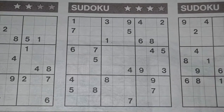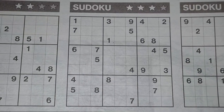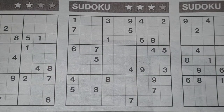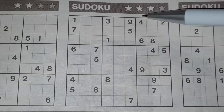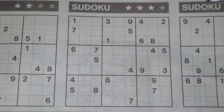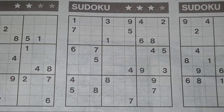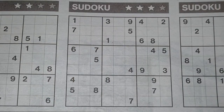And I won't do them all. I only do 4 of them. Half of them I will solve, and the first one I will solve will be a 3-star Sudoku. Then I will solve the 4-star Sudoku, this one, a tectonic, and a binary I will do.